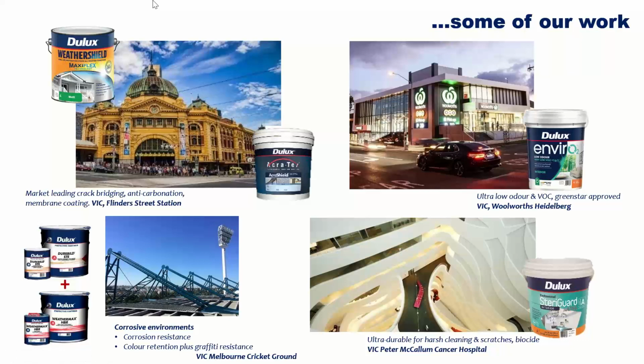The key one at the top left there, hopefully most people know, is Flinders Street Station. A really good story out of this one was it ended up being about 25 years between its repaint. It was done about 15 years past, before the Commonwealth Games was coming up, and they decided to put all the scaffold up and get ready to coat it all. They washed it all down, and they said, oh, actually this looks really good, we'll leave it for another 10 years.